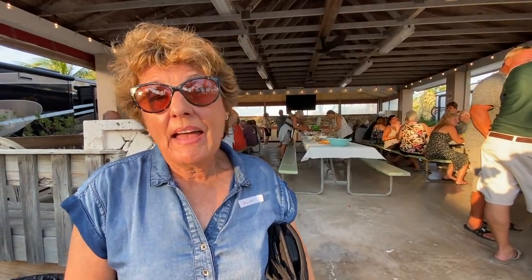Boyd's has a great pavilion area. They have yoga classes here and wine tastings, talent shows. It's just a great gathering place. Boyd's Campground has been around since the 50s. It's extremely popular, despite the fact that the spots are very narrow. That's the way they were in the 50s. And the people who stay here come year after year.